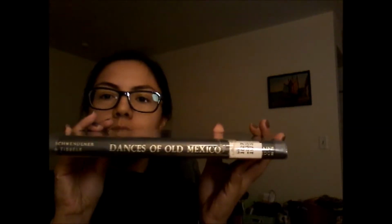So this next one is also called, or actually kind of the same title, Dances of Old Mexico. How to Perform the Dances of Old Mexico. And this one, let me see. This one says 1934. There's one of the first pages. So this one, there's quite a bit more in here.